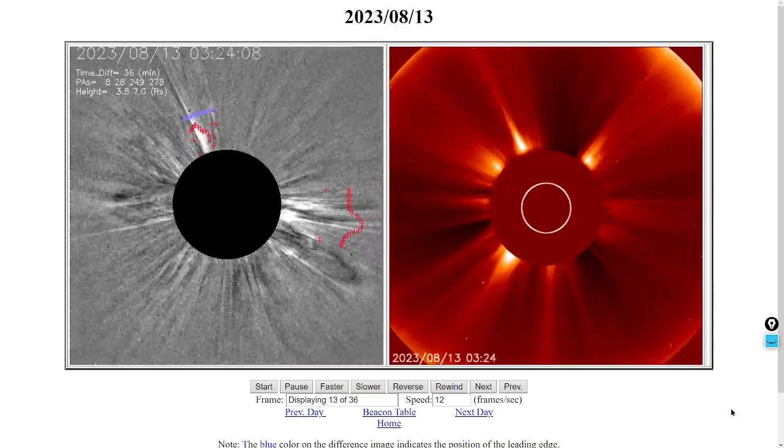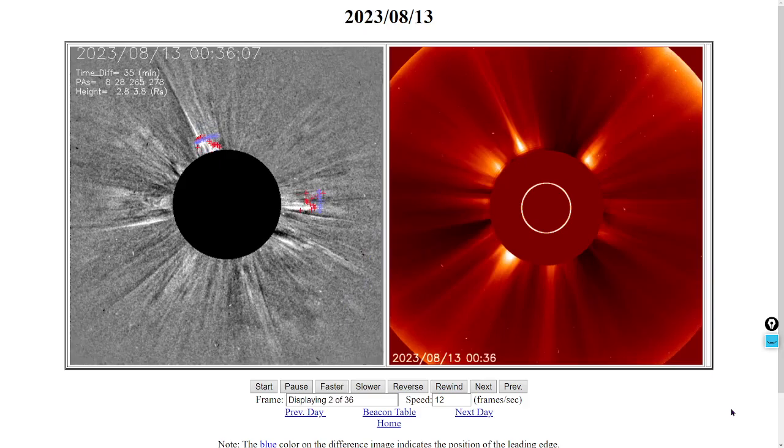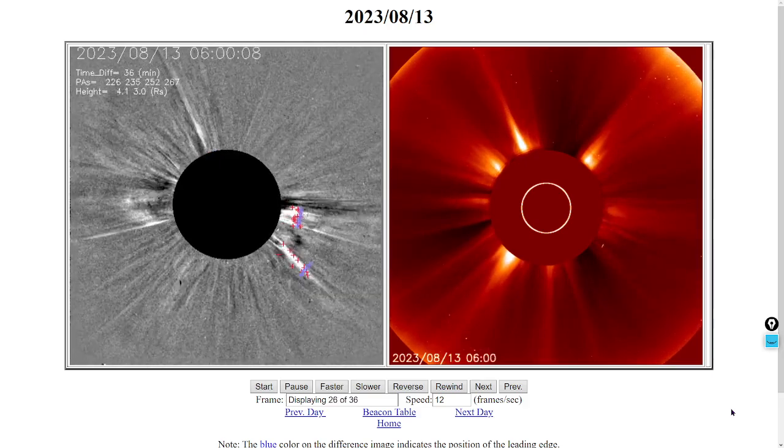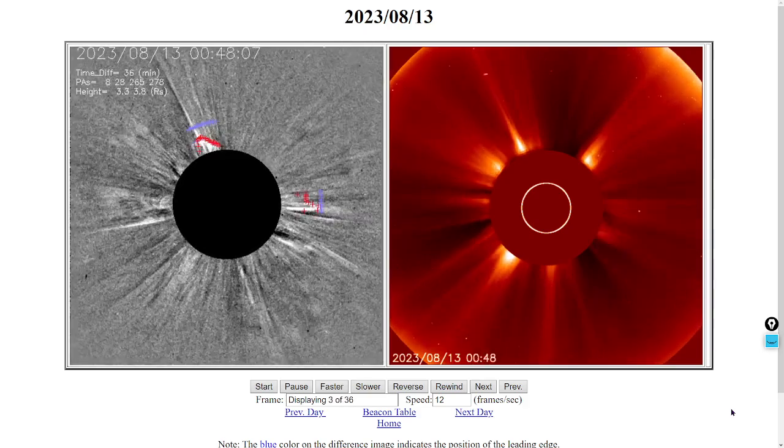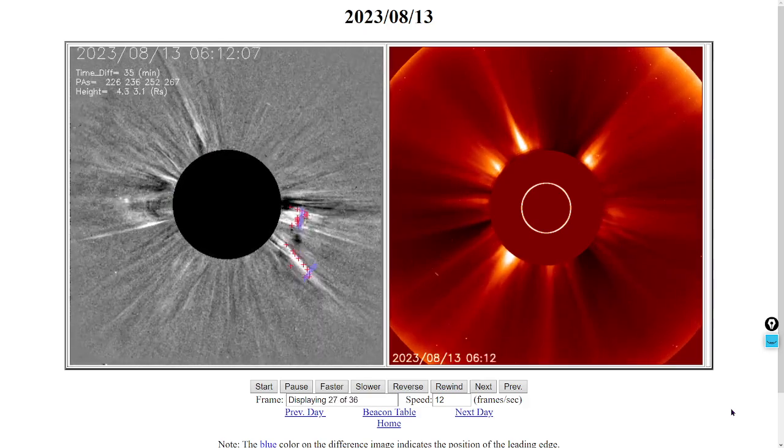Here are today's images. Those were yesterday's. Here are 36 additional frames from today. And yeah, there you go. That's a very low amount of coronal mass ejections.